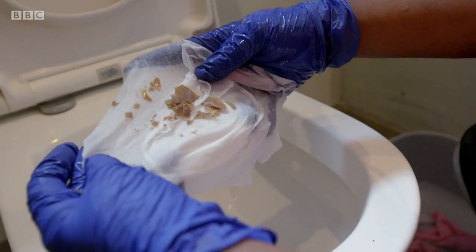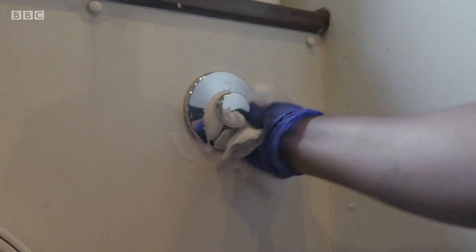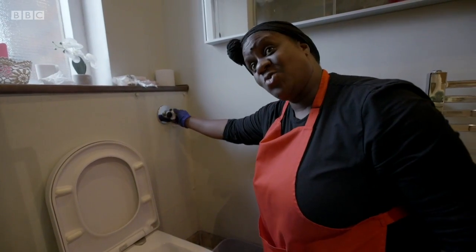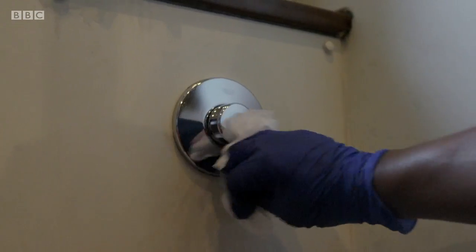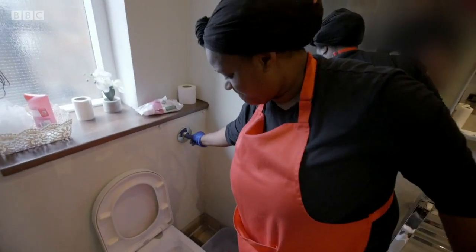And don't forget to clean the flusher. Did you know that the toilet flusher holds more germs than the toilet seat? There's a fact. You imagine. That's why it's important to wash them. Use an antibacterial wipe to wash them, rather than the same toilet cloth. So, that's how you clean a toilet.